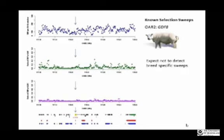Our old friend again, GDF8 and the Texel. And in fact, we would expect not to find this. And the reason is that this particular selection sweep is private to the Texel. It's only been selected in Texel. And given that there were only 2 Texels in a set of nearly 70 animals, we wouldn't expect it would skew the Hardy-Weinberg result enough to actually detect it. And you don't see it.